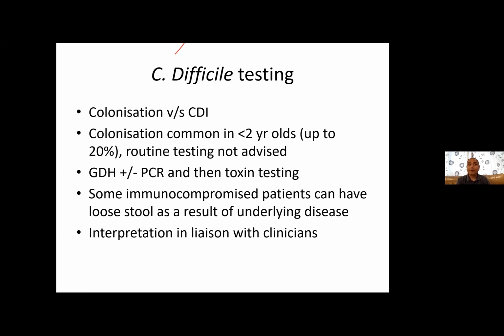And if you pick up a C. diff positive on that one, that doesn't necessarily mean that they have C. diff infection. So if we think that this patient could have C. diff, I would then go to the hematology, oncology, or whoever the consultant is, discuss with them, and then we agree what treatment to give.